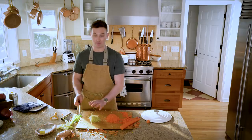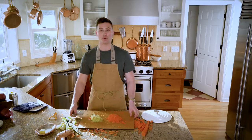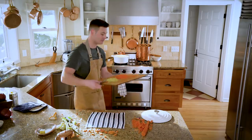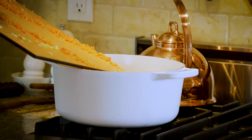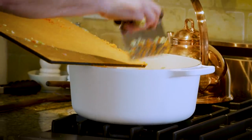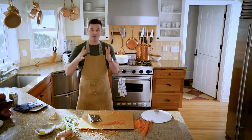Okay, so we have about 1 cup of celery, so I'm gonna take these beautiful carrots and celery, and we're gonna put it with our fresh onions that have been sauteing, which are transparent by now. We're just gonna shove this right in. Perfect. And we're gonna let this saute at medium for about 5 minutes.